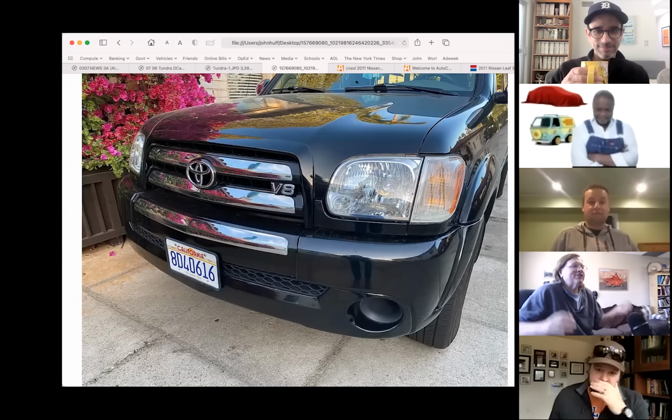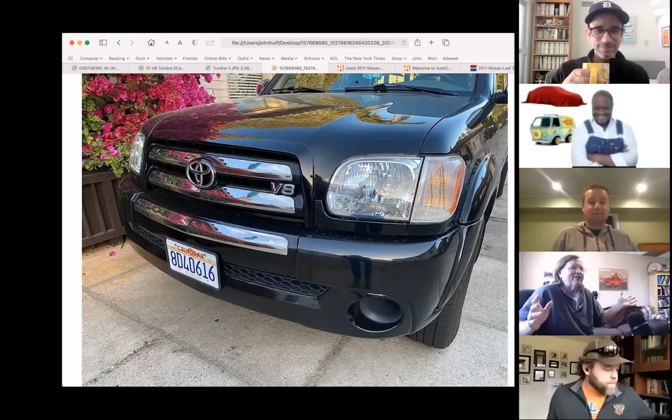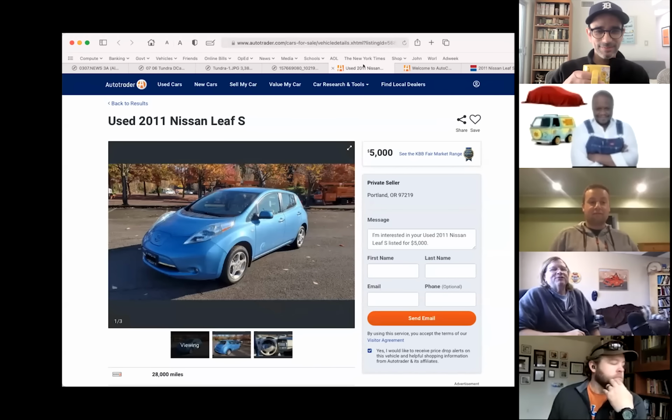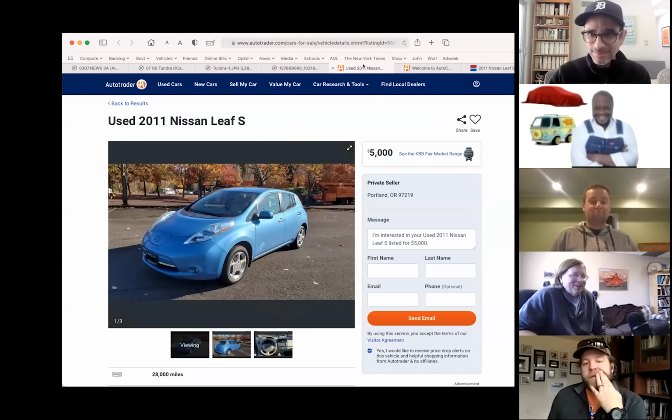But I thought to myself, totally called the cops. I know, right? You know, I'm thinking, like, got to find the right Tundra, got to find everything else. And then I said, no. I found something even better. 2011 Nissan Leaf. Oh my God. What? Wow. That's right. Wow.